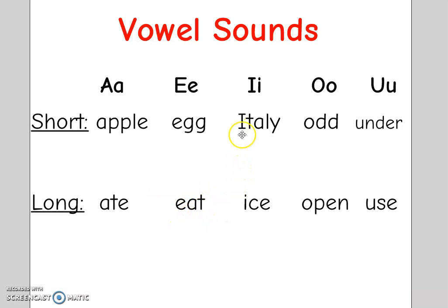Short I says I, like Italy. Long I says I, like ice. Short O says ah, like odd. Long O says oh, like open. Short U says uh, like under. Long U says U, like use.